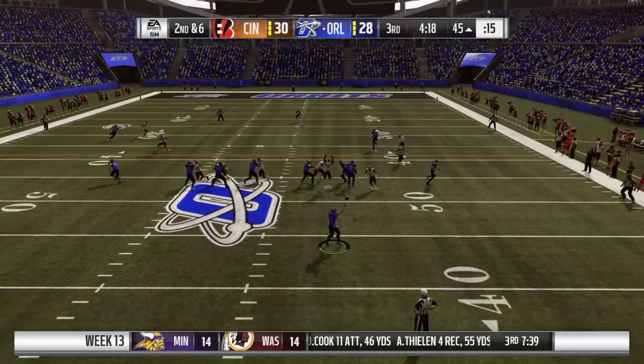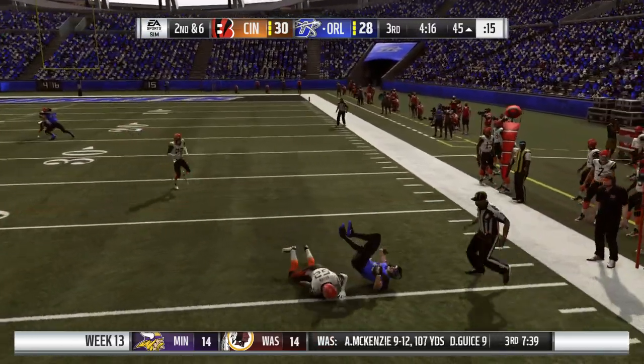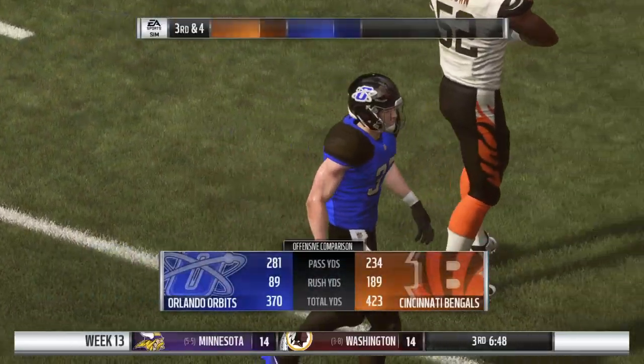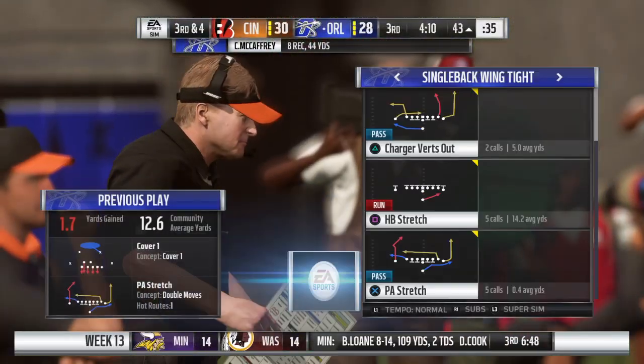Now a play fake. Rodgers. He'll drop it off to McCaffrey. And he'll get it down here to the 43. It'll be a pickup of just 2. And that's going to lead to a third down.